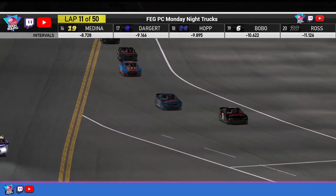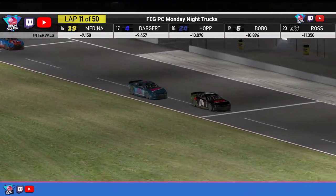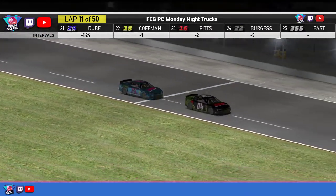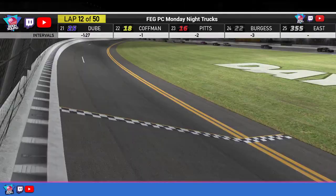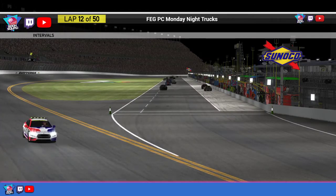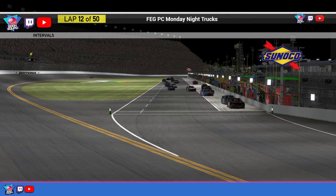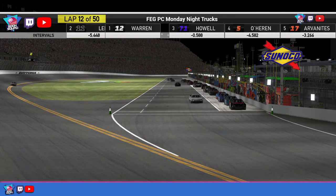Yeah, here comes the pack. Looks like everyone's going to come in for tires, or excuse me, fuel, possibly tires. Not sure what the call is going to be here. It's going to be very interesting to see what the pit strategies are with only 12 laps in of 50 so far. These guys may be able to do the rest of the stage without any problems.